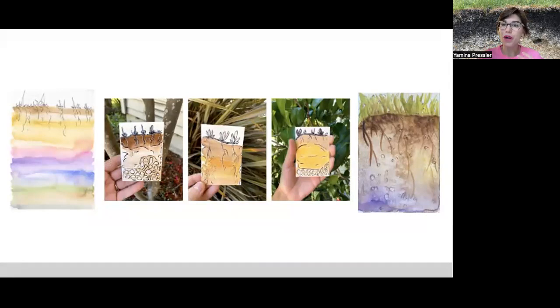I have also tried to integrate more process, like I said before. While the last two examples here of some whimsical soil profile paintings are more about getting people to think about soils by showing them a piece of artwork, I've been more and more interested in trying to engage others in the processes by which soil forms and also the processes by which we do art to bring that into the conversation about communicating soils.